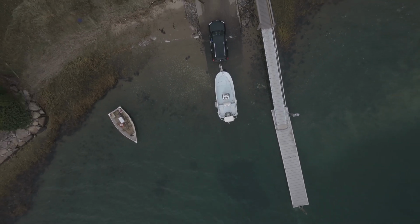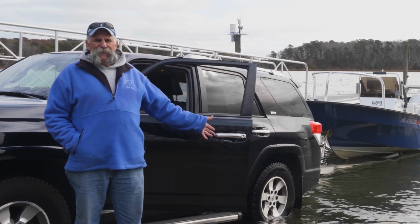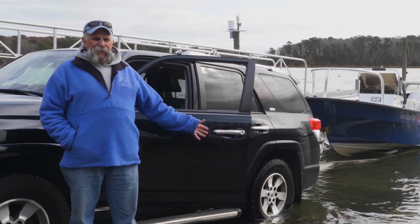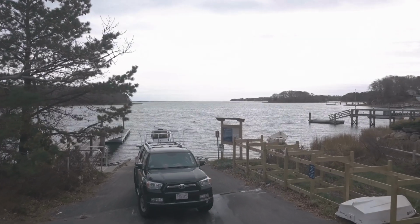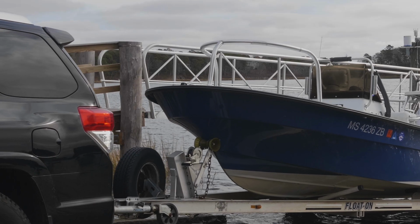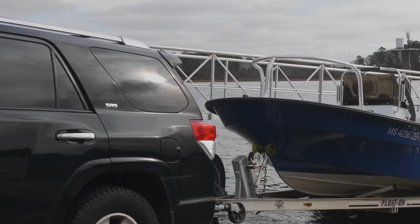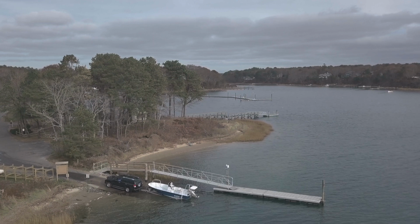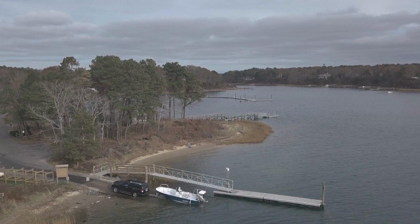The other issue with it is the fact that it is very tidal dependent. Even at high tide or any stage of the tide, if you have a float-on trailer like I do, you're going to have your back tires in the water. Up here on Cape Cod, a lot of people use roller trailers just because of boat ramps like this. So you don't have to back your boat in as far, and the boat will roll right off. My type of boat requires a float-on trailer, and I like them because they have a substantial amount of support. So a lot of times you have to back in quite far.